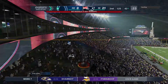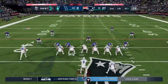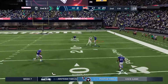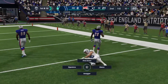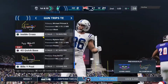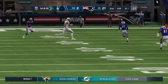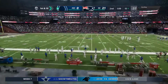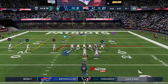Jonathan Jones there to make the stop. He's brought down at the 42-yard line. It's a pickup of 3. They go play action with Eason. The toss here completed to Pittman. And he's got another first down as the tackle's going to be made at the Patriots' 15-yard line. 27 yards there, a first down. First down, Indianapolis. Line of scrimmage, the 15. It's 1st and 10.